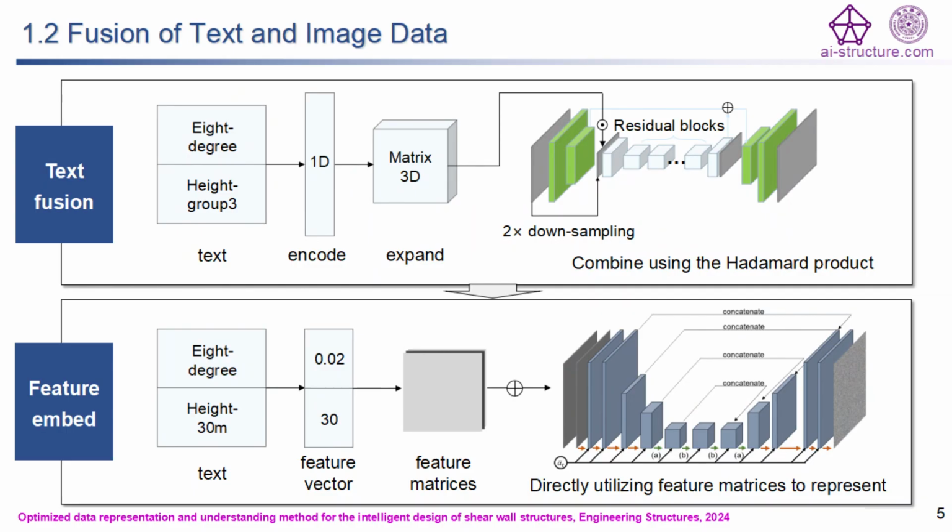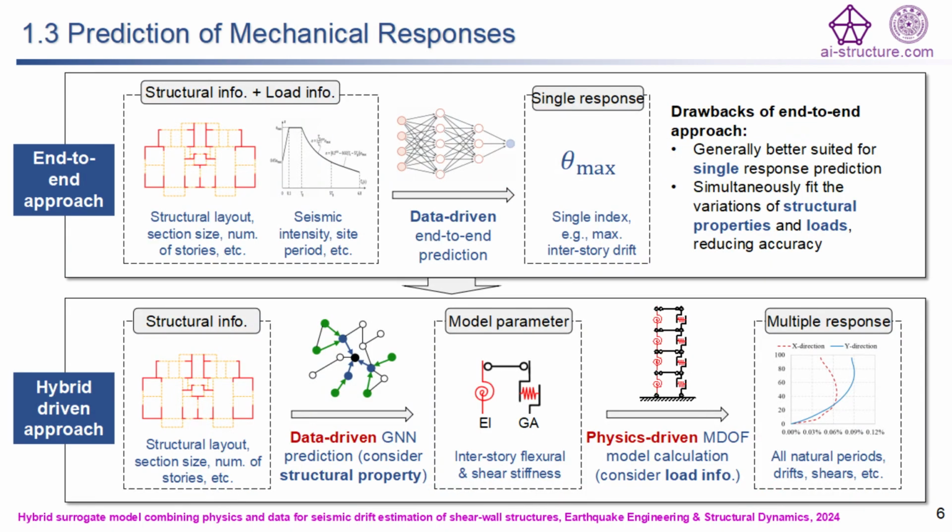To enable textual information, for example, seismic intensity, to guide structural generation, we initially employed a method of expanding the dimensions of both text and image data and then combining them using the Hadamard product. While this approach allowed the learning of textual features, it reduced the density of information, negatively impacting design quality. Inspired by the concept of n-dimensional masks, we translated textual information into feature masks as well. This allowed for a more efficient representation of textual data, significantly improving the integration of text and image information in the design process. 3. Prediction of mechanical responses.